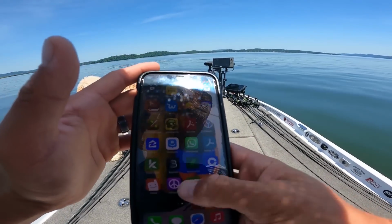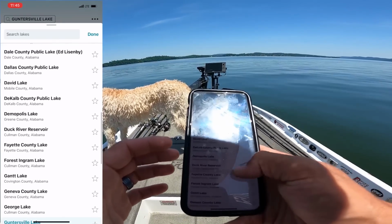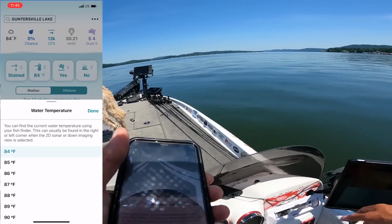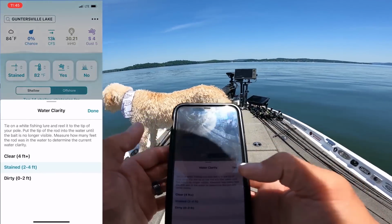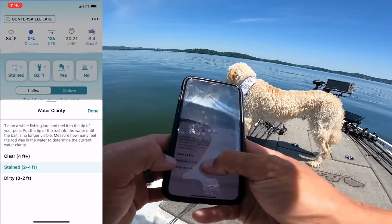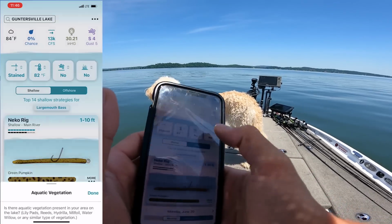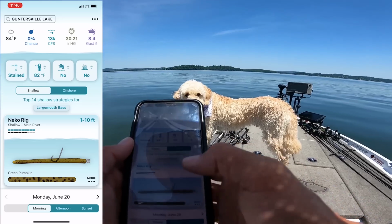Okay, pulling up the Deep Dive app here. Check it out. I already have Lake Guntersville selected. And the water temp, let's check it out. What do we got? We got 82 degrees. Water clarity, 0 to 2, 2 to 4, 4 plus. I'd say 2 to 4. And wind, there's not much wind right here. Okay, grass: no vegetation, floating. I don't think I can count floating.